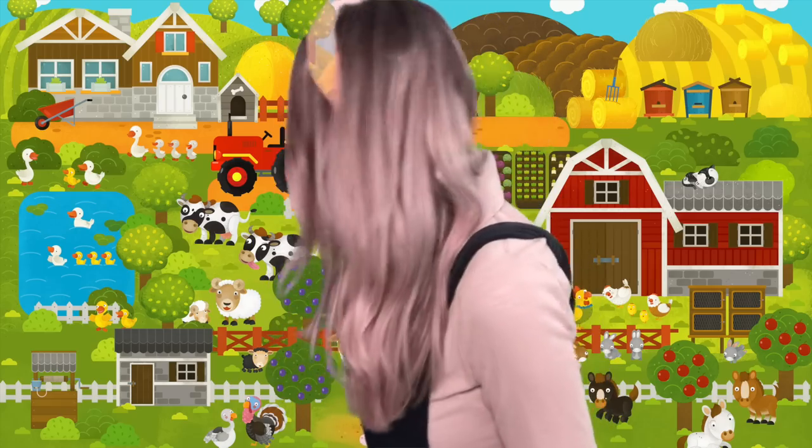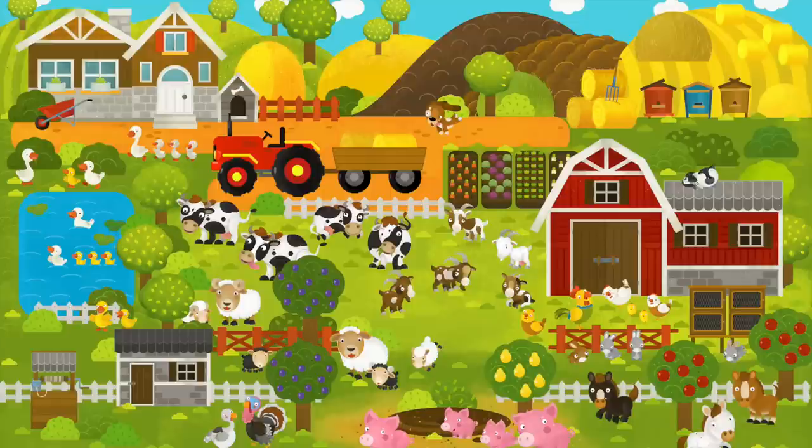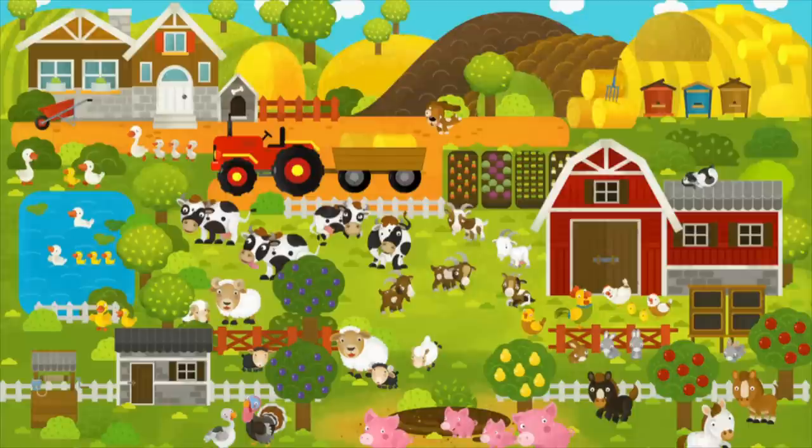I'm looking for something. Something that's red. What do you see that's red? I was looking at the tractor.